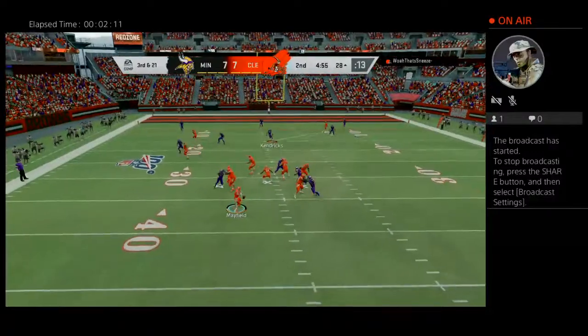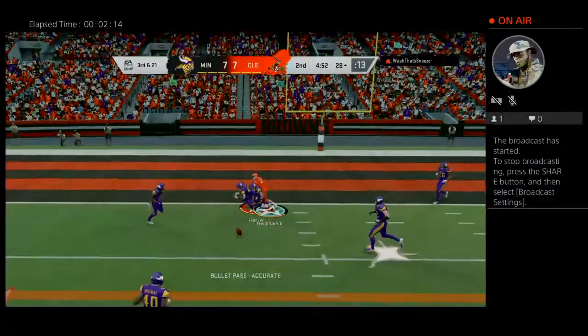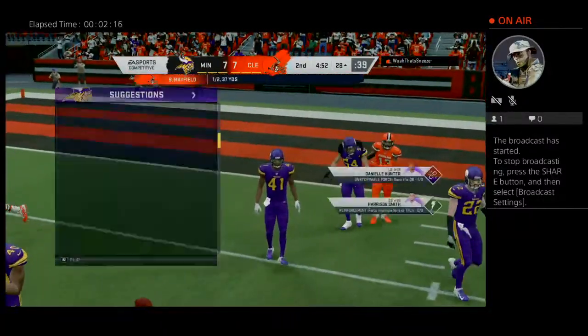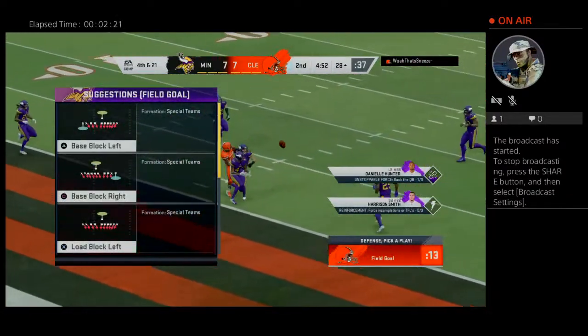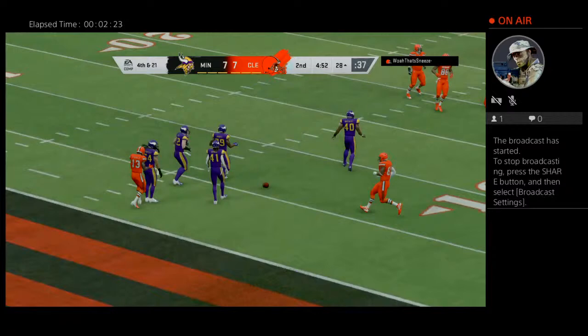3rd and long for Mayfield. He's going to let it go deep for the end zone. And he can't quite intercept it. Zone coverage, free safety was there. Couldn't come up with it, and now it's 4th down.